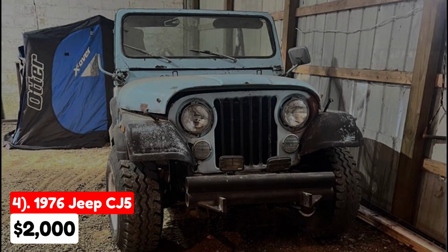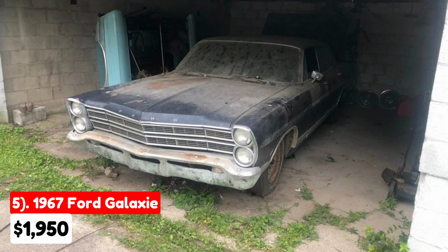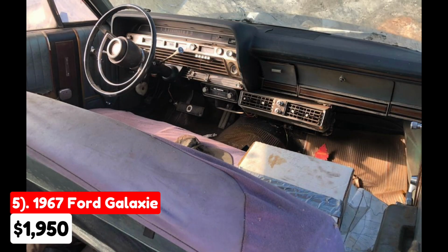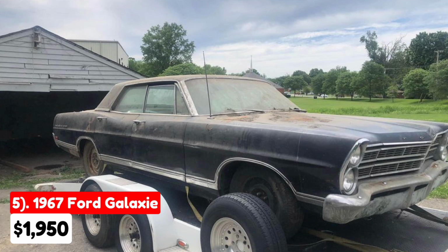The fifth vehicle is a 1967 Ford Galaxy, listed for $1,950 in Fairdale, Kentucky. This car has been driven 25,285 miles and features an automatic transmission. It comes with a blue exterior and interior. The seller describes the Galaxy as an old car that has been stored in a garage for years. It is equipped with a 289 motor and has disc brakes in the front.